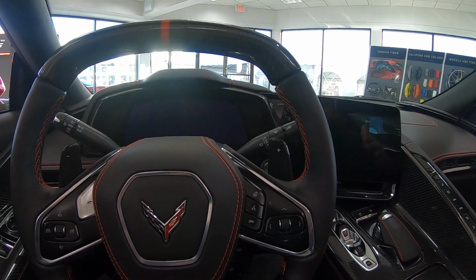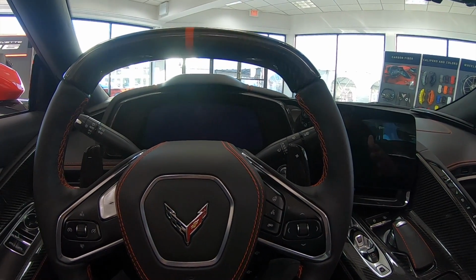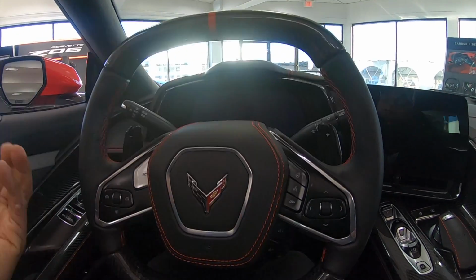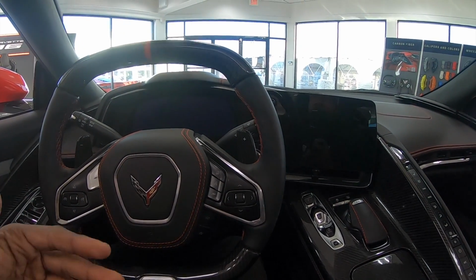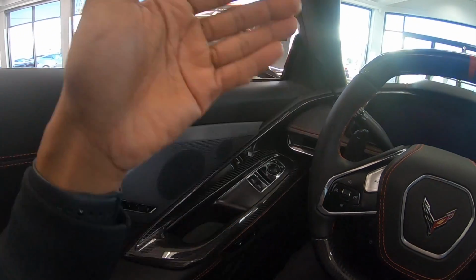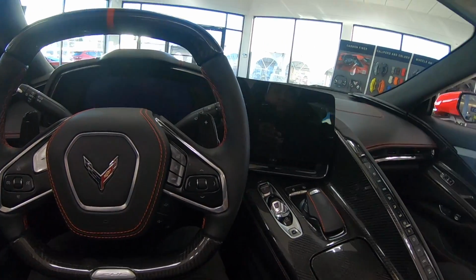I know some of you guys are going to ask me, how does it feel sitting in this car compared to the C8 Stingray? Now, I think the dimensions haven't changed much, but I will say this right off the bat, I feel like I have a lot more room inside the Z06 than I do in my coupe. This is just a quick comparison, because I'm sitting inside this now. If I got out of this car and went into the Stingray, it might be a little different, but right now it feels like I have a little bit more space.